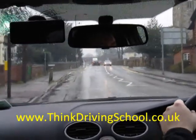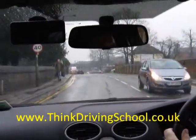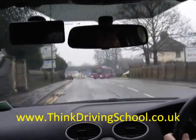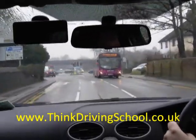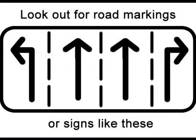Okay, at these crossroads, we're going to follow the road ahead, but we need the right lane of the new road. So we're going to check our centre mirror and right mirror, and then drift over into the right lane, as they both got straight ahead arrows on. As we come around the corner, you can see the road markings tell us we actually want the middle lane, as the right one is right only.